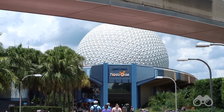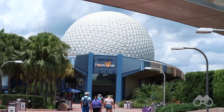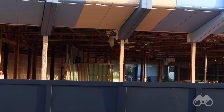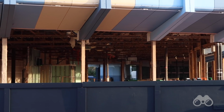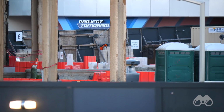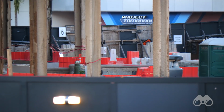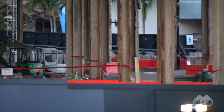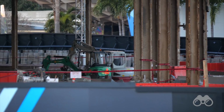And of course, there's also a whole other section to Innoventions East over there, where the current temporary Mouse Gear is located on the back of the Innoventions East building over by Guardians of the Galaxy. So Disney definitely has a lot of space to work with here with Innoventions East, and they have a lot of space to work with over here at Innoventions West. The question really is, does Disney want this much space to work with, given the current financial situation? And now Disney has to figure out what to do with it.